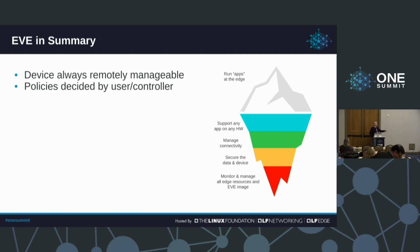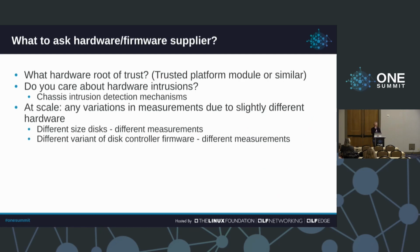And since I needed some colorful graphs, I had to show the apps being the tip of the iceberg, but there's lots of other things. I've mostly talked about security here. Some takeaways here. If you care about the stuff out at the edge, where people potentially have physical access to your devices, you don't have the same level of network security, what should you ask of your hardware and firmware supplier?